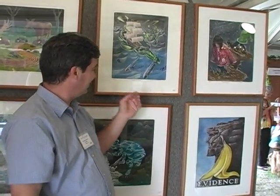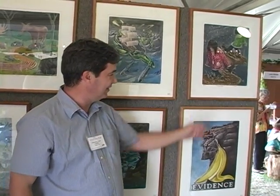I live in Grafton, New Hampshire, and have a website at oculuspress.com. I also run an enrichment program with the public schools called Experiencing the Arts. These are my two newest etchings here, Second Wind and Liquidate, and they're both kind of futurist pieces with a lot of movement and energy in them.